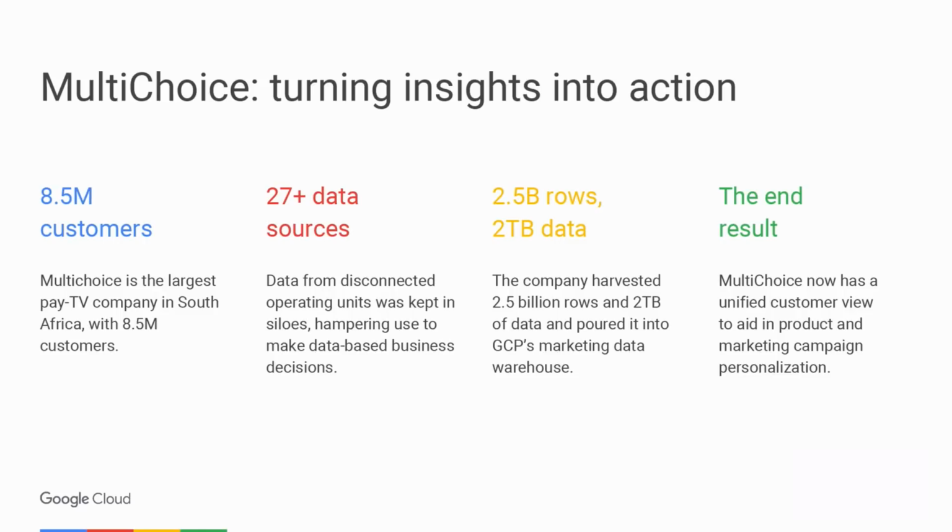This data was no longer in a silo. They had a single view of the data estate. And so what this amounts to is over 2 billion rows of data, and they now have a unified customer view of what their customers are doing, and they're able to aid their product and marketing campaigns to make better decisions about both their ad spend and how to reach their customers.